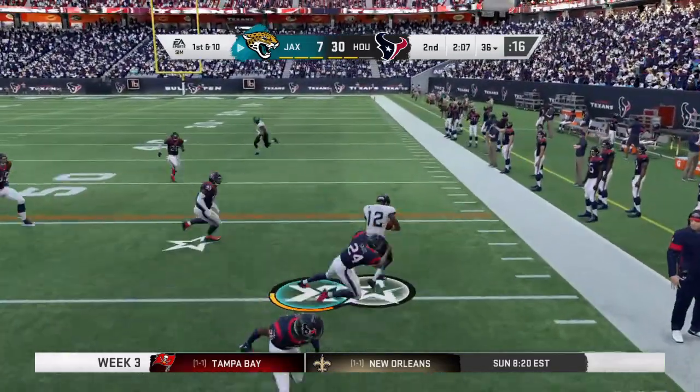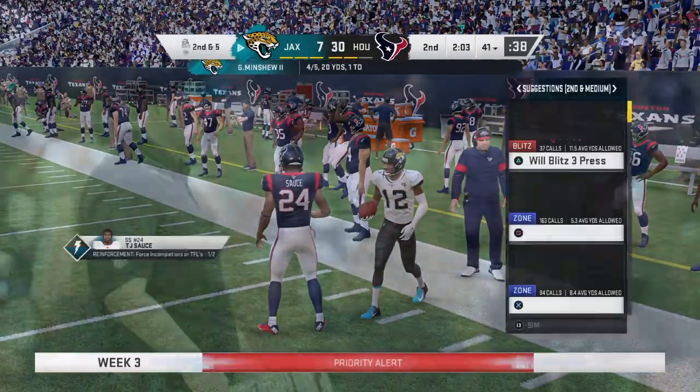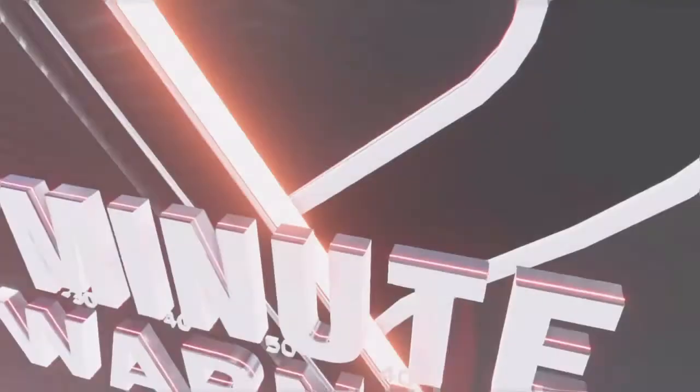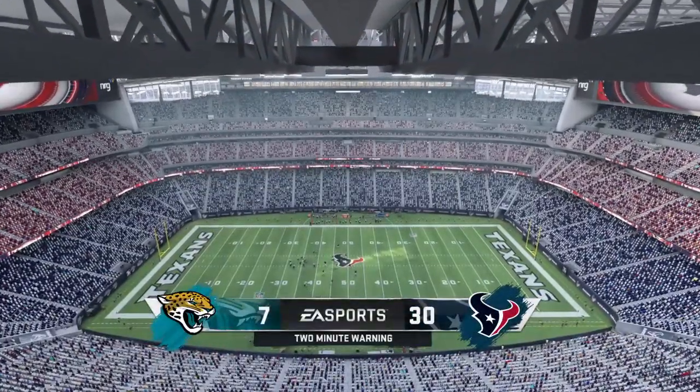This one out quickly to Westbrook. 5 yards on the catch there, brings up second down. And we've hit the 2-minute mark in this first half of action.